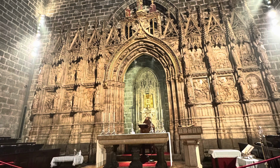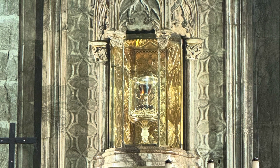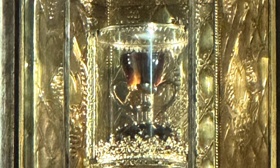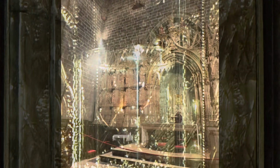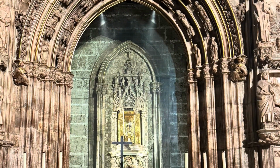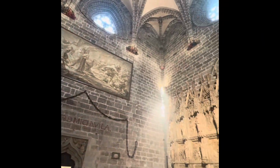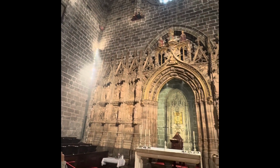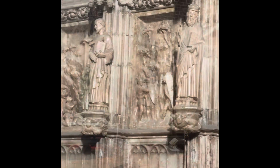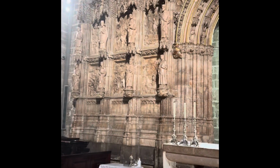A side chapel to the right houses the Holy Grail, and the Holy Grail, according to tradition, was kept by St. Peter. This is the cup that Jesus used in the Last Supper. It was taken to Rome and safeguarded until the 3rd century, when the emperor at that time started to persecute Christians. Pope Sixtus II entrusted the relic to a Spaniard who brought it to Huesca in Spain, hid it in a monastery in the Pyrenees, and then it was hidden until the 14th century, and then handed over to the King of Aragon, and then his descendants deposited it in Valencia Cathedral.